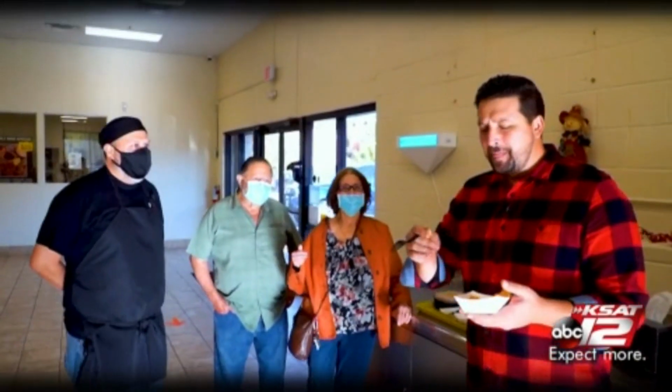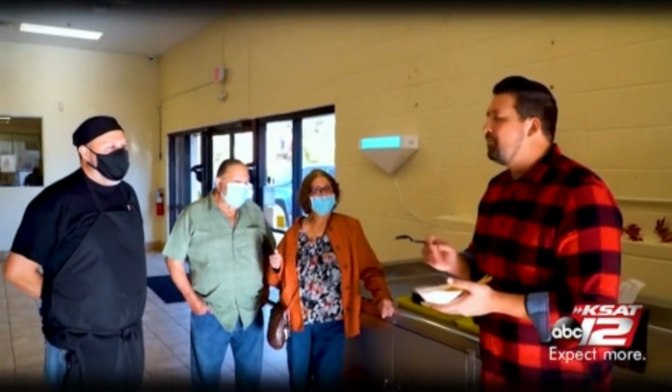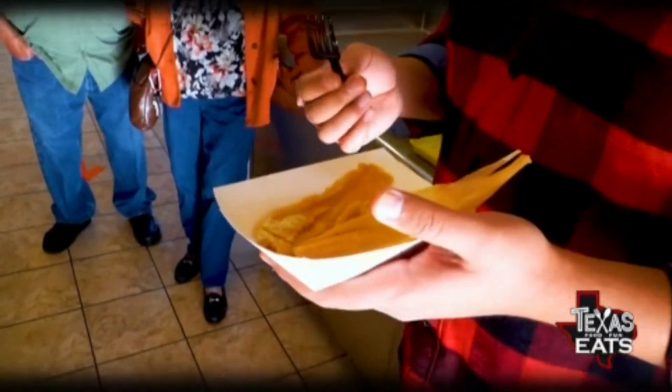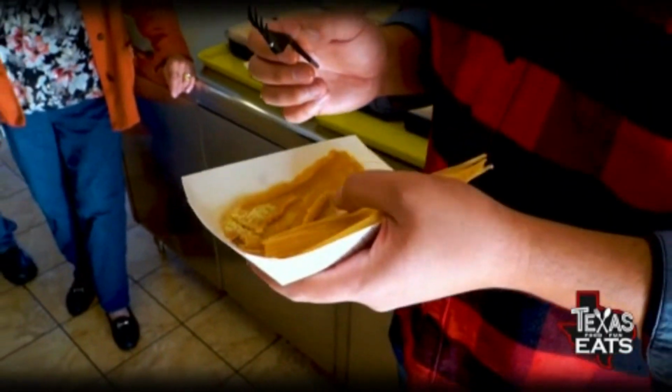That's creamy, perfect amount of salt to it. That little bit of the fatty flavor you're getting from the bacon works so well with the cream cheese. The cream cheese has a little bit of that tartness to it, which really creates this well-rounded flavor in there. And then the jalapeno has that little bit of kick to it, and it's just spicy.